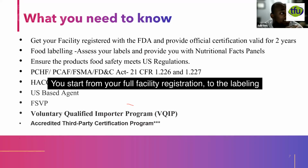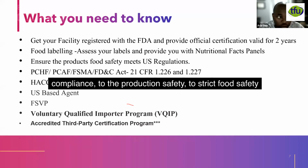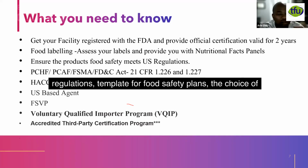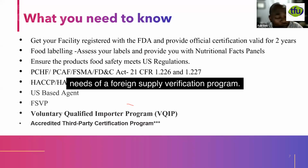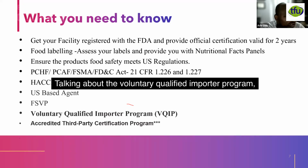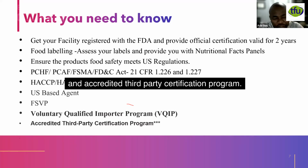You start from your food facility registration to the labeling compliance, to the production safety, to strict food safety regulations, a template for food safety plans, the choice of a US-based agent, fulfilling the needs of a foreign supplier verification program, talking about the voluntary qualified importer program and the accredited third-party certification program.